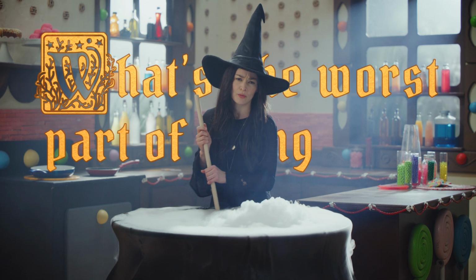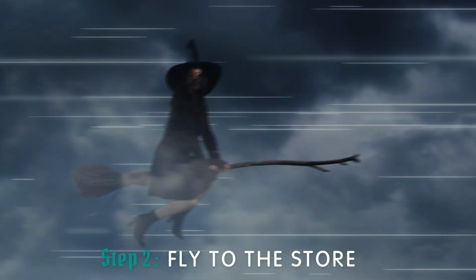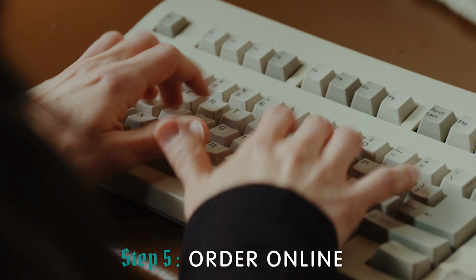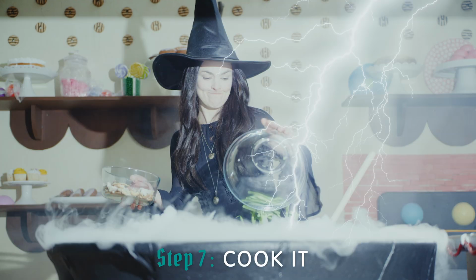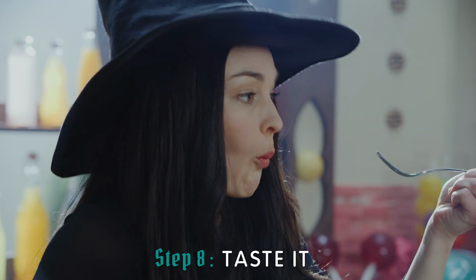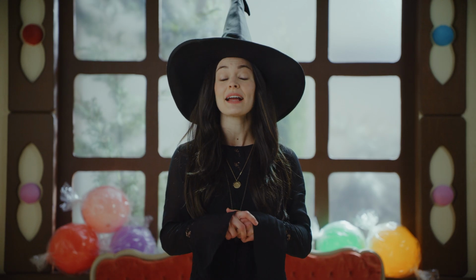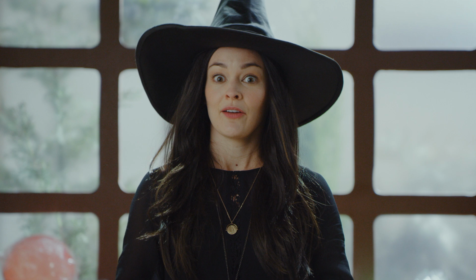The worst part of doing keto? The meal prep. You have to find a recipe, fly to the store, not find everything, fly home, order more ingredients online, wait for the ingredients to arrive, cook your meal, take one bite, immediately throw it into the garbage.